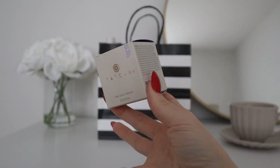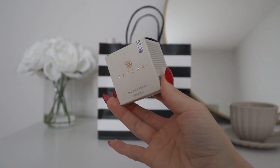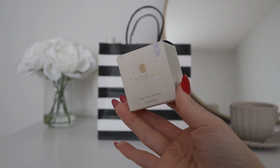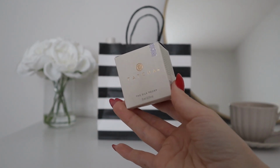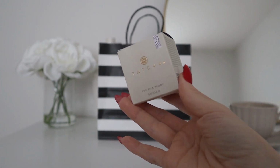Okay, the next item that I got is actually an eye cream. I have not had a specific dedicated eye cream pretty much ever. I have had a couple of little samples, but I've never had a dedicated eye cream in my routine. I don't think that eye creams are something you really need, especially after watching dermatologist videos.